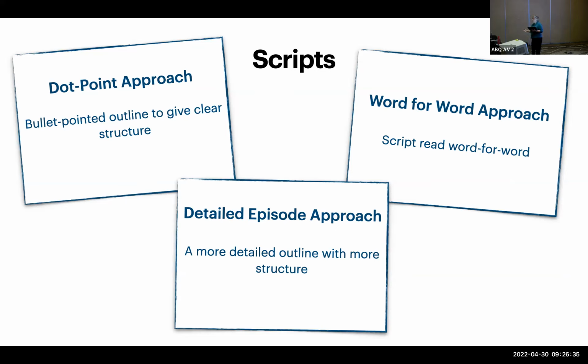There's a word for word approach. You have a script you read from word for word, which is not bad. But again, you cannot read from the script word for word without any tone inflection and in a monotone voice. You still have to be a little casual about it. So if you are going to do a script that's word for word, type it out exactly how you would say it.